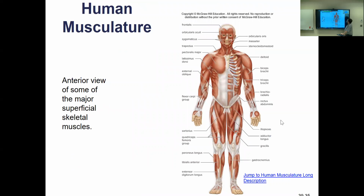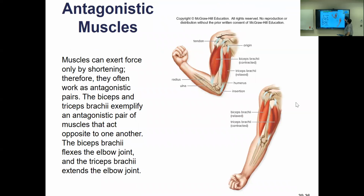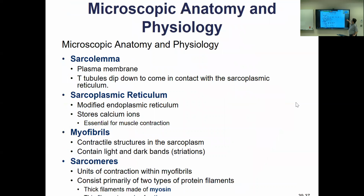We would look at some of the muscles here. We learned those in A&P 2, and we usually just do the superficial ones, front and back. And you can see these. The short answer question I think is going to be kind of tricky: how do muscles contract? Every muscle has a point where it attaches to the bone that doesn't move, and that's called the origin. And the insertion is the end of the muscle that attaches to the bone that's moving. Those are just terms you should know.